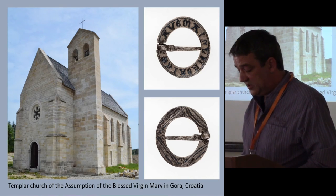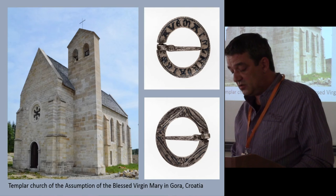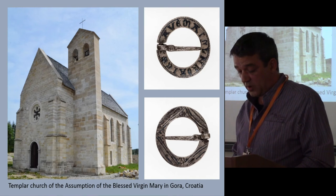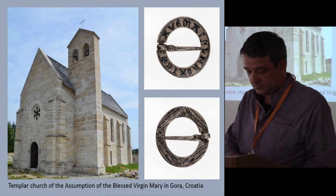Based on all of this, and taking historical sources into consideration, I conclude that the brooch was taken into the grave by a woman of a high social status who arrived in Croatia from France together with the Knights Templar. It is also quite likely that she herself was a member of a Templar order.